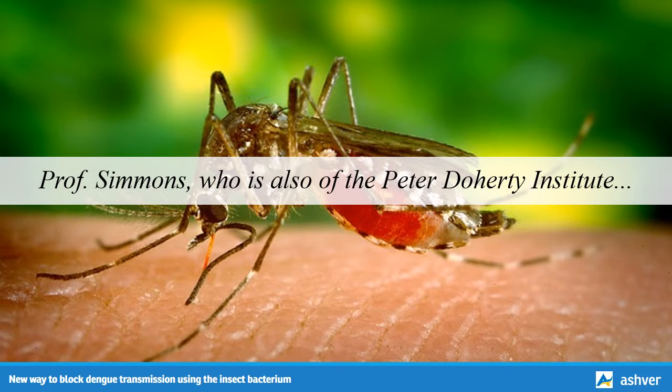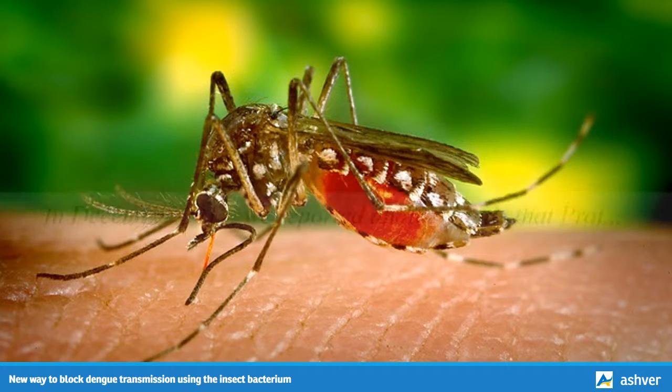Professor Simmons, who is also of the Peter Doherty Institute for Infection and Immunity in Melbourne, says, "Our results will enable policymakers in dengue-affected countries to make informed decisions on Wolbachia when allocating scarce resources to dengue control."